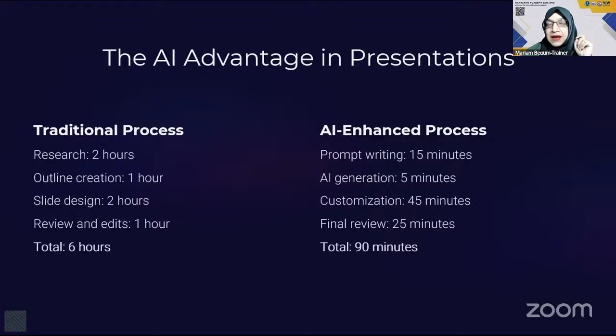And how much time did you take for this? 90 minutes. The key point I'm driving here is the AI-enhanced process is much faster and takes only 90 minutes compared to 6 hours of the traditional process. So how many hours are you saving? You save 4.5 hours, and you can use it for other activities or even to finish up your work.